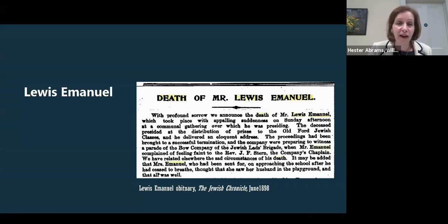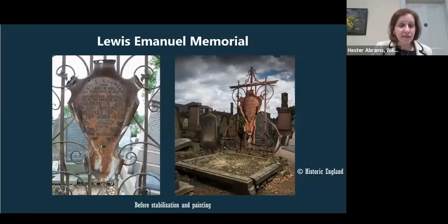He was also a founder of one of the youth movements called the Jewish Lads Brigade. We don't know very much about his descendants, except that we have found 6 or 7 generations down that the people who are contemporary to us, who are descendants of Louis Emmanuel, are also artists, which I think is very interesting, given the artistic nature of the memorial. But we don't really know why it was made. And I'm now taking you back to what it looked like before Cliveden came.